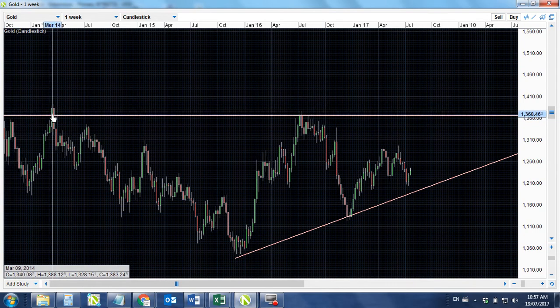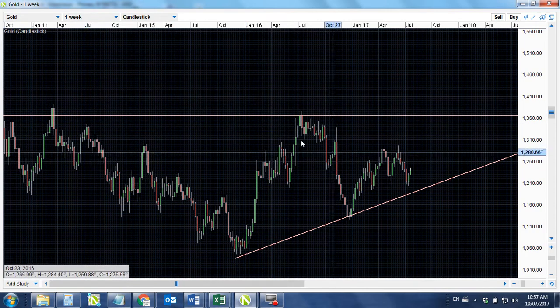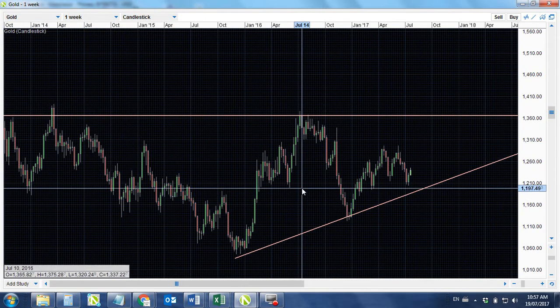So it hits it once, twice, 3, 4, 5, 6, over 6 times, and previously at the back. Now, the more it hits it, the weaker it becomes. There's a time where the demand is being pushed up, and because it's testing that level, there is a time where it will break right through. Now, how do we know it's going to break right through? Well, the term ascending triangle means that it is ascending.